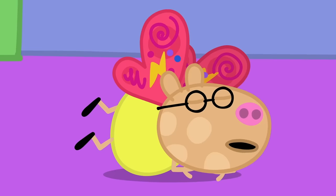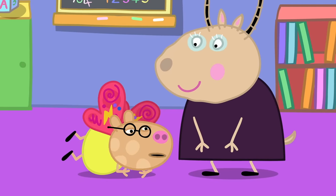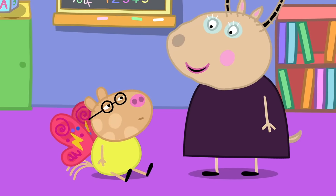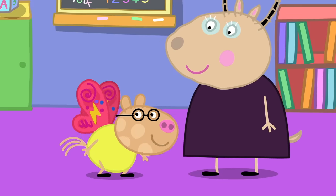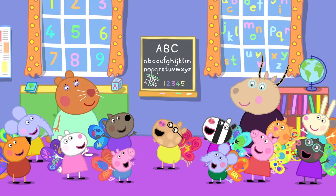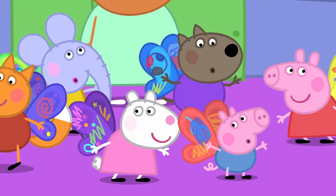Pedro Pony is fast asleep. Wakey, wakey, Pedro! What is it, Mummy? Am I late for school? No, you are at school. Oh, I'm a butterfly. Yes. We're all butterflies. We are little butterflies who like to play.